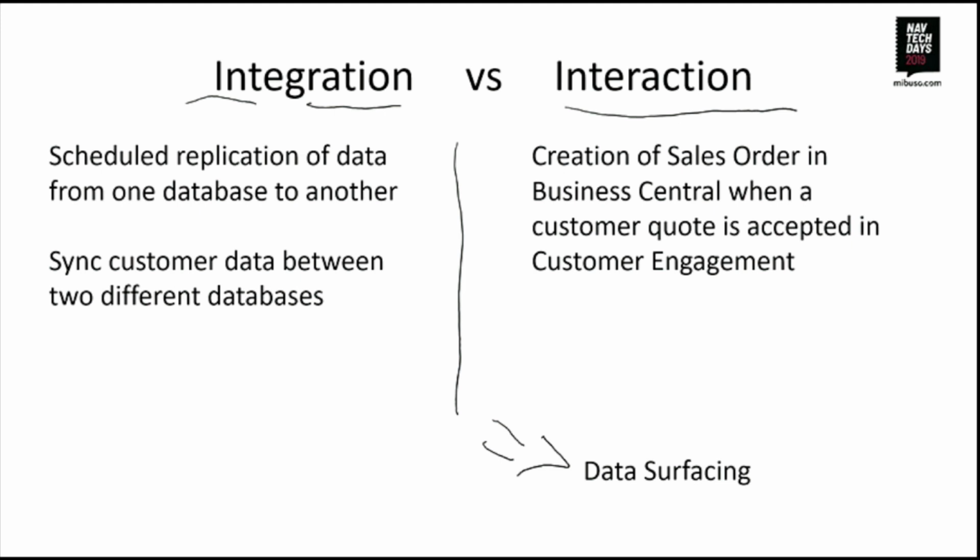Now, if you think about examples, if you schedule a replication of data from one database to another, this is integration. And if you sync customer data between two different databases, this is also integration. But in most cases, we actually speak about interaction. Let's say a sales order is created in Business Central when the customer quote is accepted in the CRM, which is now not CRM anymore. It's several different products, and we again have an interesting place with namings, but with customer engagement.